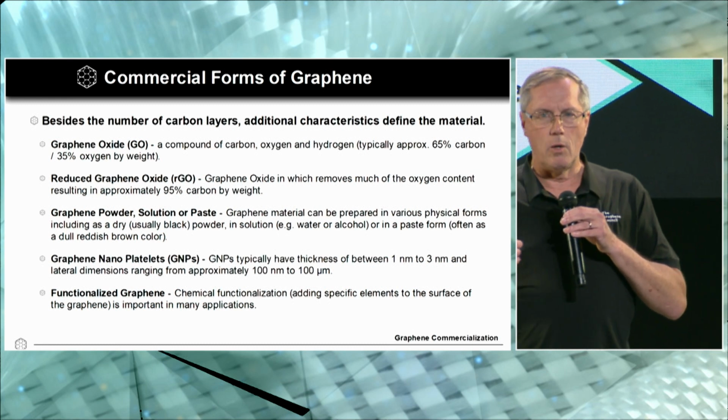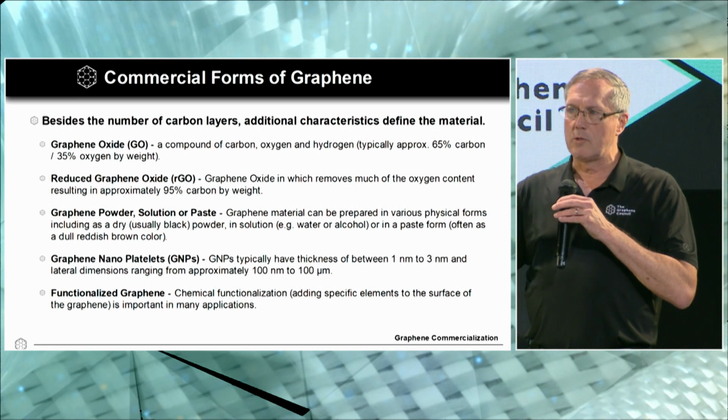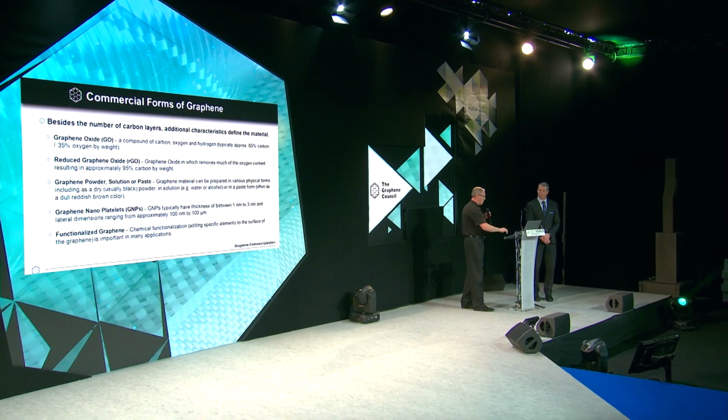So one of the things that we wanted to achieve with the study that we did, we took multiple forms of graphene materials, more than 15 of them, and did a head-to-head comparative test to see how they would work in a two-part epoxy system.